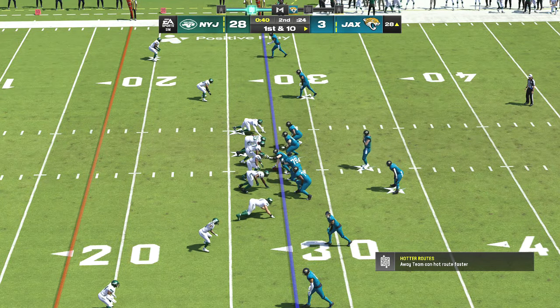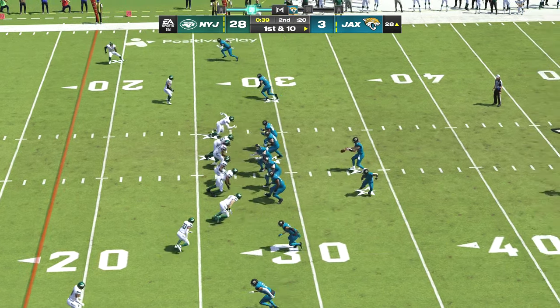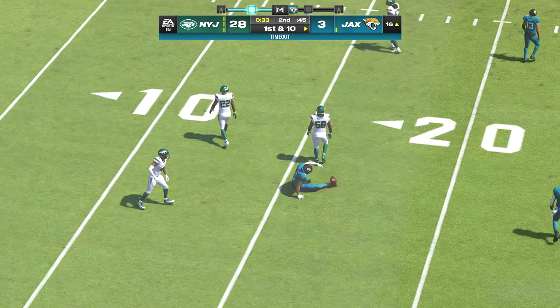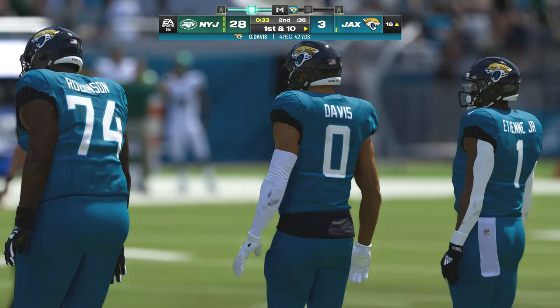This offense finding its legs now. Here's another 1st and 10. Lawrence. This one caught by Davis. And they have a first down and well into field goal range also at the 16 now. Now the Jags will use the second of their timeouts. So that means they're down to 1 remaining here as we head toward halftime.